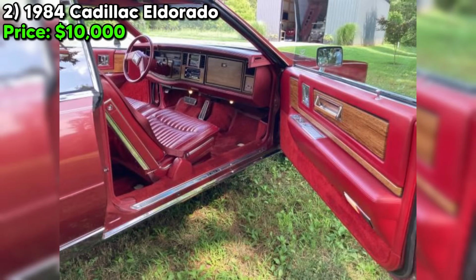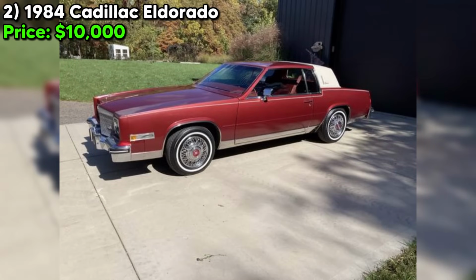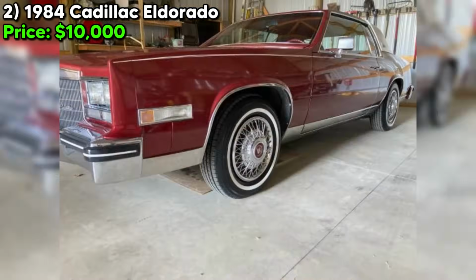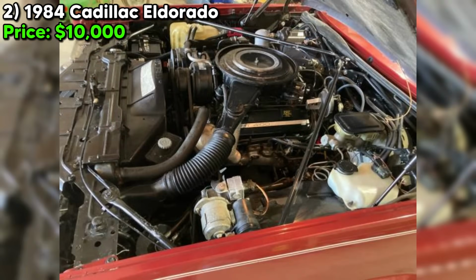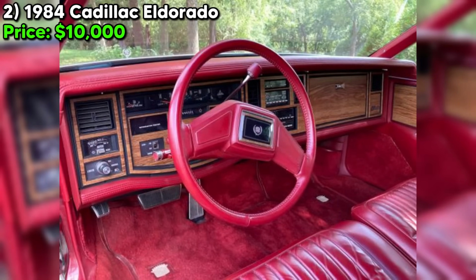The 1984 model year saw minor updates to the Eldorado's exterior and interior, refining its already impressive appearance. Under the hood, the Eldorado is powered by a robust 8-cylinder engine, which provides ample power for effortless cruising and smooth acceleration. The engine is mated to a reliable automatic transmission, ensuring a seamless and comfortable driving experience.